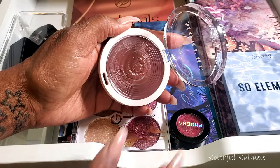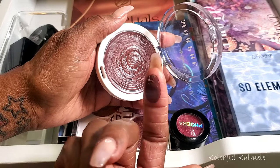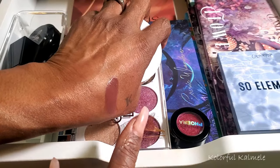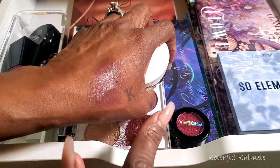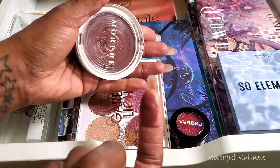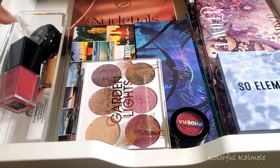And I didn't really like the consistency of it. I didn't enjoy using this as a blush. So I feel like even if I got a different color, I probably still wouldn't enjoy it. The color just didn't complement my skin. And I didn't really like the way it felt when I used it. I just felt like it was too emollient, too creamy. And so this is most likely an item that I'm going to declutter. I'm not going to use that anymore.